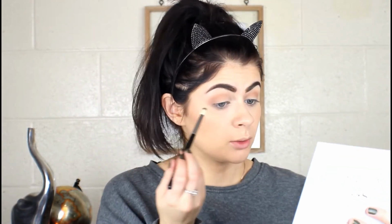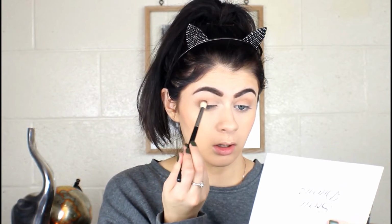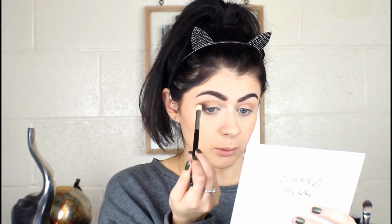Now on a bit of a smaller blending brush, I'm going to go into this shade Snazzy, which looks like a nice deep purple. And I'm going to blend this into the outer part of my eye and then slightly into my crease as well. That shade is really, really nicely pigmented. That is a beautiful shade.